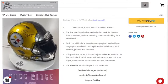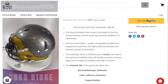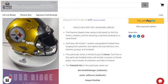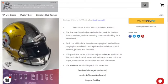So that, by the way, practice squad, like the vault, only 30 boxes. Not 35, Alex. 30 boxes in both, which means these will go quick.